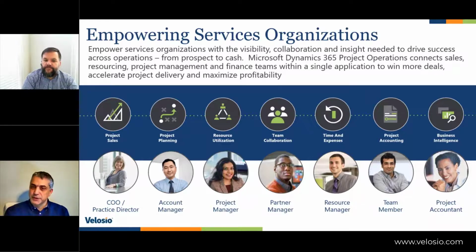And since the resource manager has visibility across the whole practice, resource practice, and resource availability, as well as into different project requirements, they will propose the optimum resources for that project. And then once the project is sourced and you have all the resources allocated to the project, it will start executing, where the team members will start entering time and expense. That will then accrue to revenue and cost.